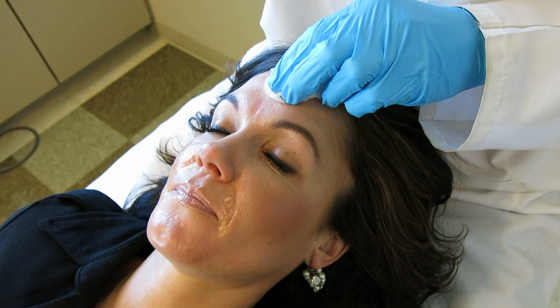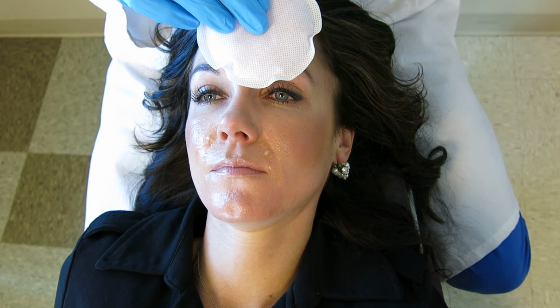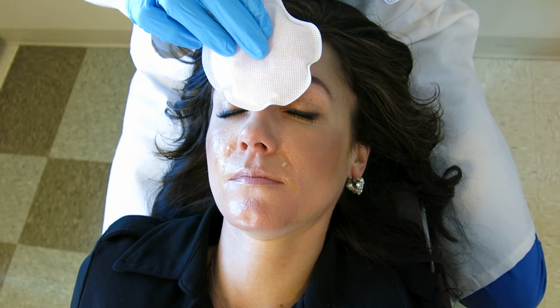Super. So usually I'll use a little bit of ice beforehand so that you don't feel it as much. It's a very small needle that we're using. It's a 33 gauge needle. I'll do a couple of pokes here and show you. Scowl for me. Okay, relax. So that's how it feels. What do you think? That's not bad at all.